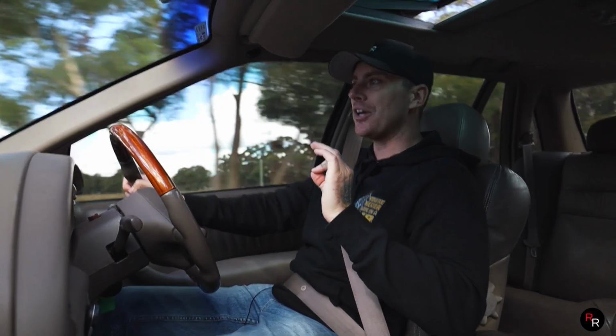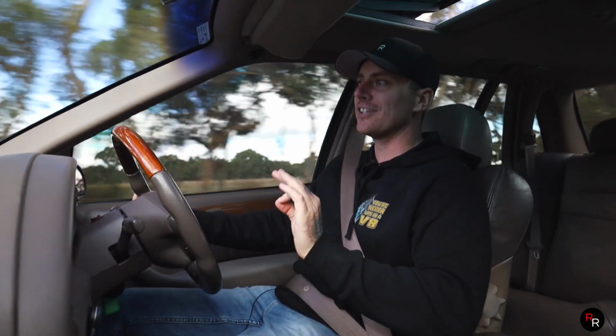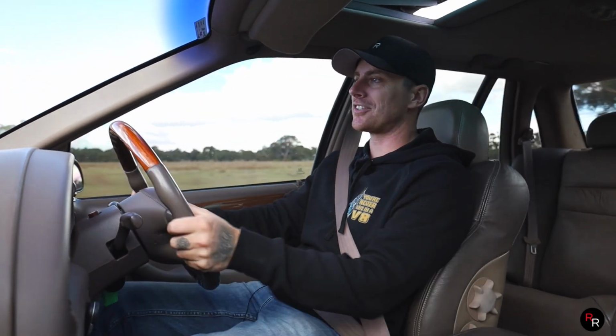And they actually put, from factory, Bilstein suspension in this. So it is actually a little bit firmer than I was anticipating the ride here, but it really does help you in the corners with this car.